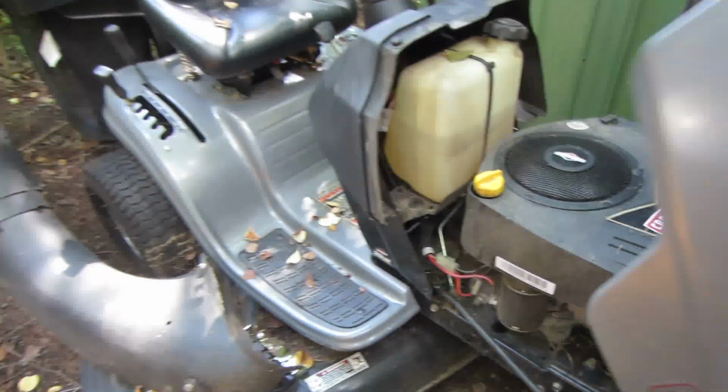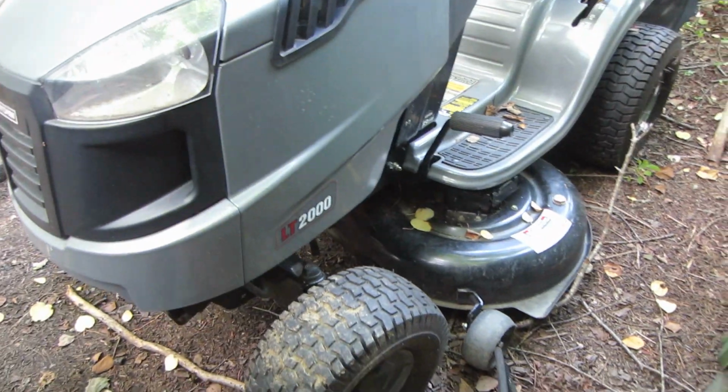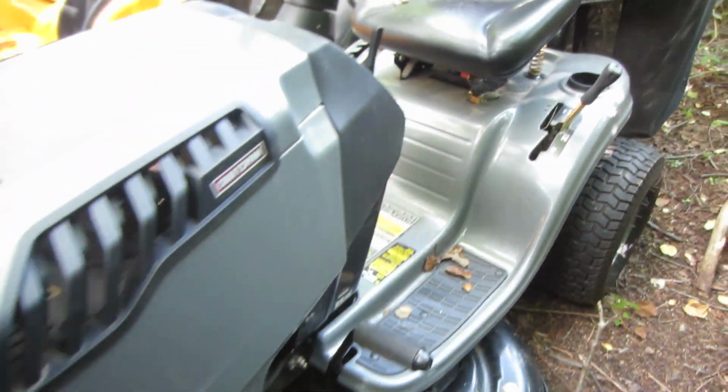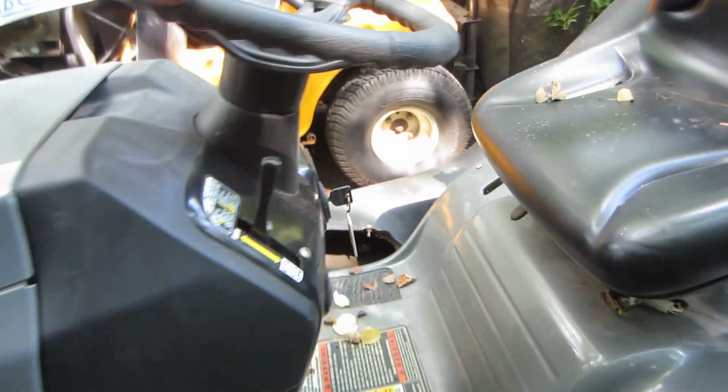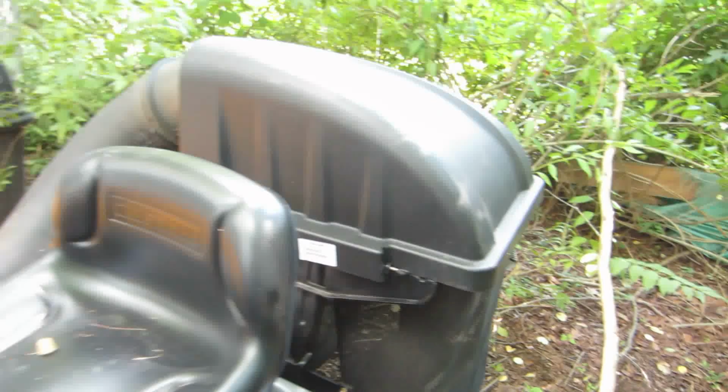So that one's a nice, still pretty clean. Mower deck's got no rust on it. And again, the bagger setup looks decent.